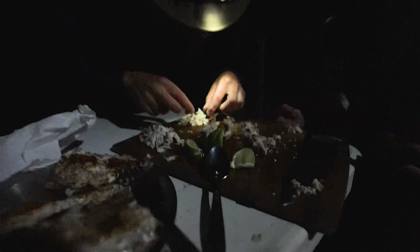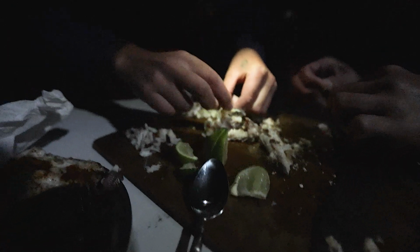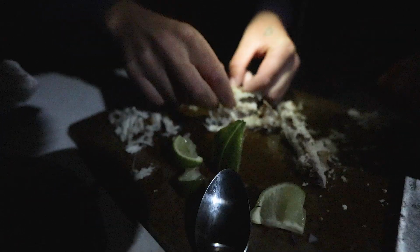Look how to properly process these guys. Yeah, no, there's bones, guys. Might just be better to pick all the meat apart as you put it on your taco. Yeah. So we're quickly learning that this particular species of fish is totally full of bones. Yeah, okay, we won't keep this one anymore.